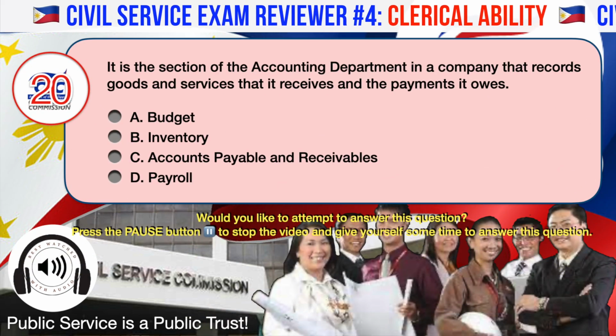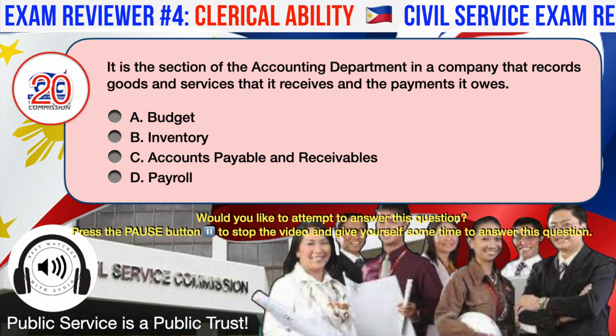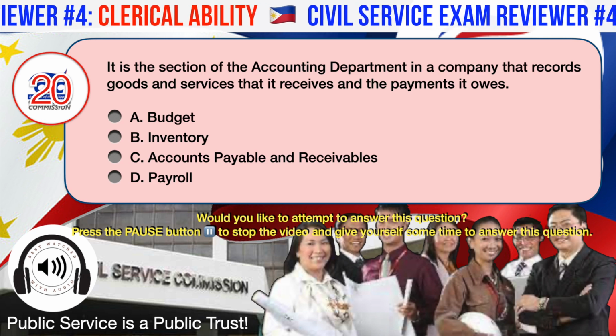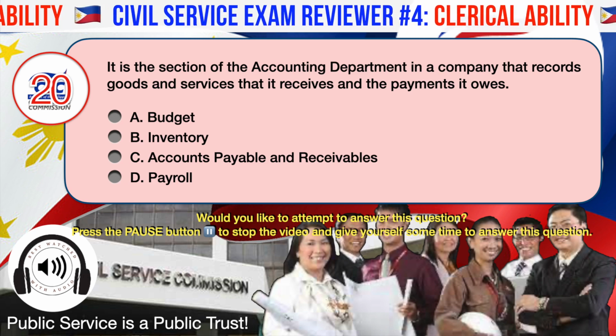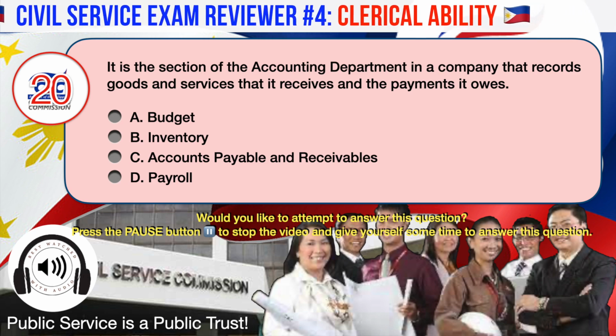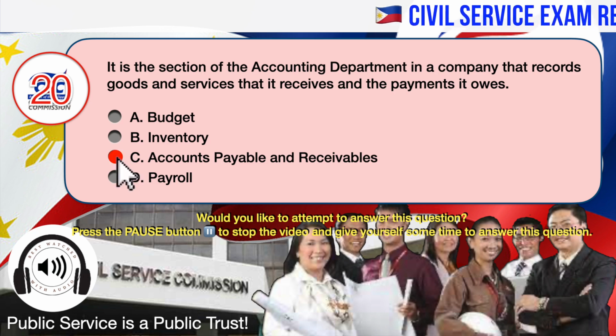Question number 20. It is the section of the accounting department in a company that records goods and services that it receives, and the payments it owes. A. Budget. B. Inventory. C. Accounts payable and receivable. D. Payroll. The correct answer is C.